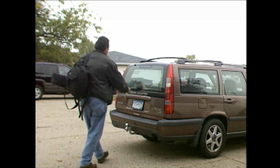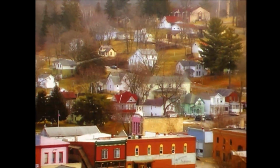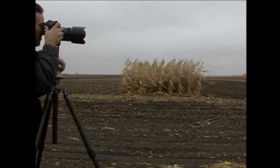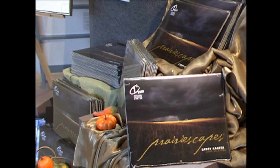Larry rarely travels without a camera and makes a point to shoot at least one day every week or two. His travel between the galleries in Champaign and Minneapolis brings him new subject materials, but he also finds photo opportunities close to home. In addition to framed images, Larry's collection of work has been published in five books, beginning with Prairiescapes, now in its seventh printing. And every year for over a decade, Larry has produced his Prairiescapes calendar that celebrates the changing seasons.